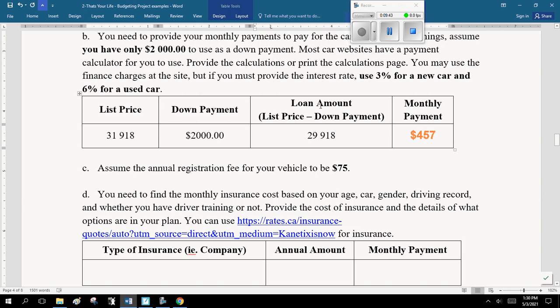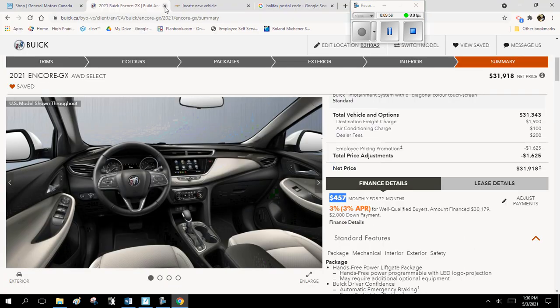You guys find the vehicle you want. Give me the list price, down payment $2,000, and how much you have to borrow at 3% for new and 6% for used, and calculate the monthly payment. Don't go requesting a quote and getting the hopes up.